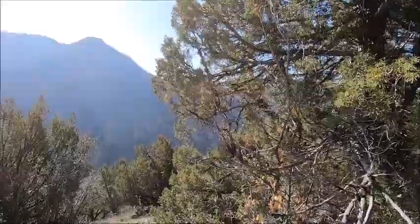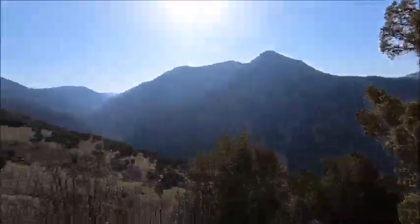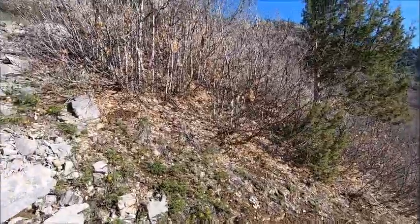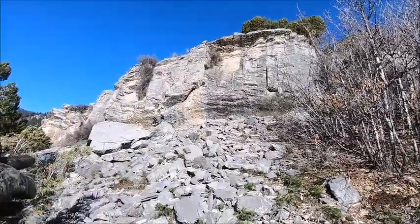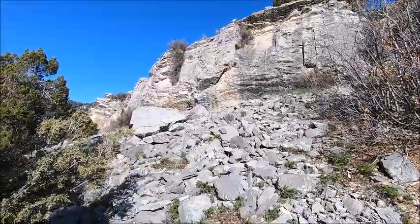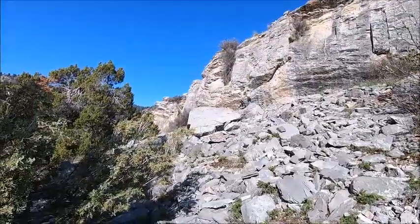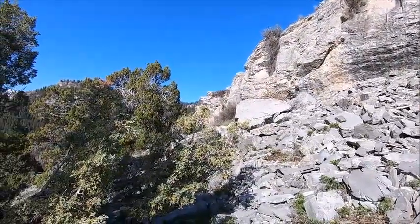Getting out on a quick shed hunt. I don't know about how quick. I probably have about 4 hours. And I got to my first set of cliffs here, so I got to just kind of work around and skirt this until I can find a way to get up. Once I get up on that bench, there's another set of cliffs probably 400 yards up the hill. I got to figure out how to get around those, and then that's going to get me to where I want to actually shed hunt today.